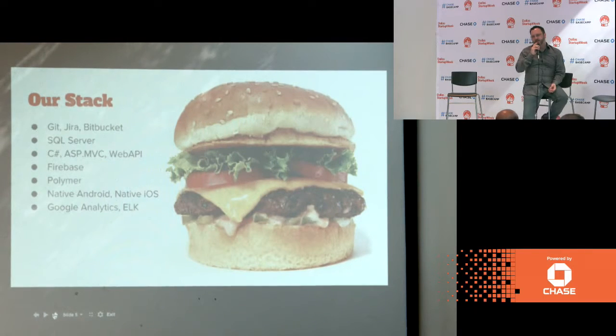Polymer is Google's web component language. It's not the only one. Mozilla has a web component tool set as well. But if you're doing web applications, or you have a web adjunct product to your mobile product, web components are the future of all web development. Either take a look at Polymer or take a look at Mozilla's web component language.